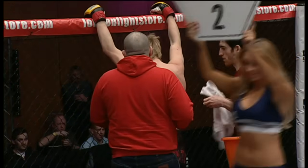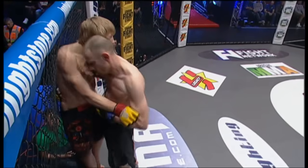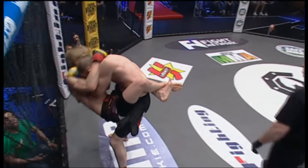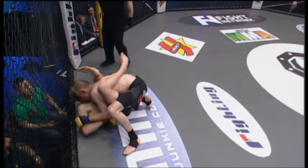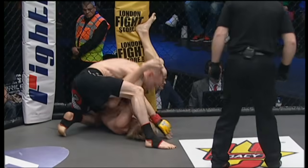We're going to take a look at some of that action now, where we can discuss the judging scenario later on. It's even more interesting because you've got Pimblett jumping guard. You see, he did look for the triangle, he pushed the arm down, couldn't get over the shoulder, but he chose to accept this bottom position. And he had a very good submission entry, but at no point was he close to actually finishing it.